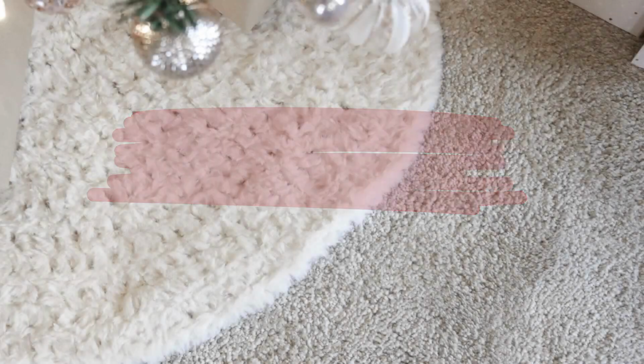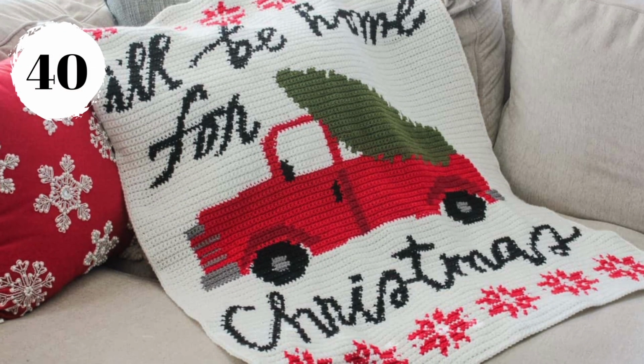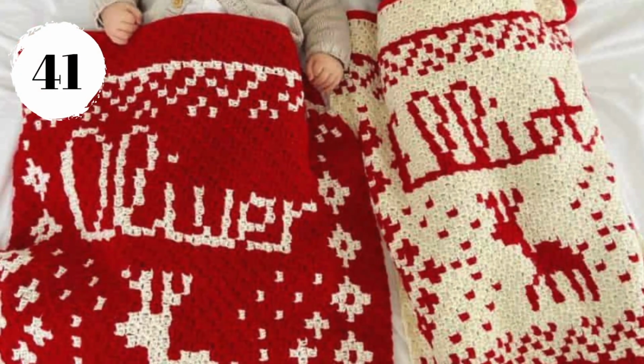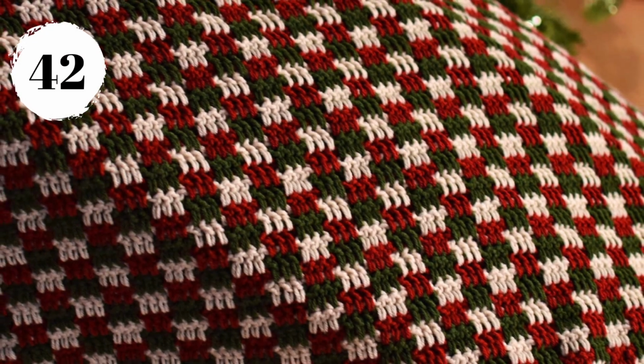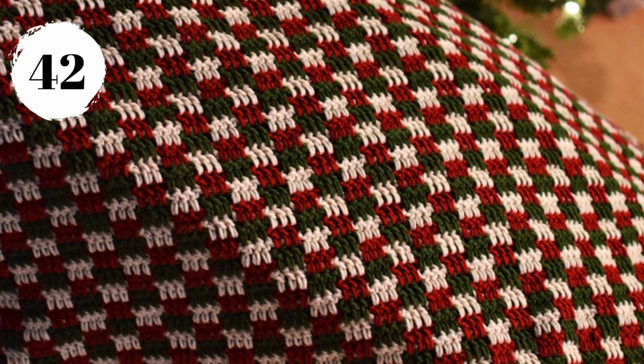Let's take a look. Number 40. The most famous Christmas truck, and probably my favorite song lyrics written on the blanket. Number 41. Adorable Christmas blankets in corner-to-corner crochet that can also be customized with someone's name on them. For number 42, we have an easy way of creating a Christmas plaid blanket with just a 2-row repeat.